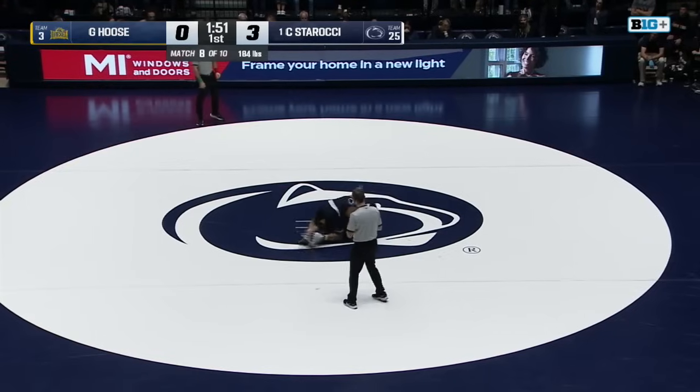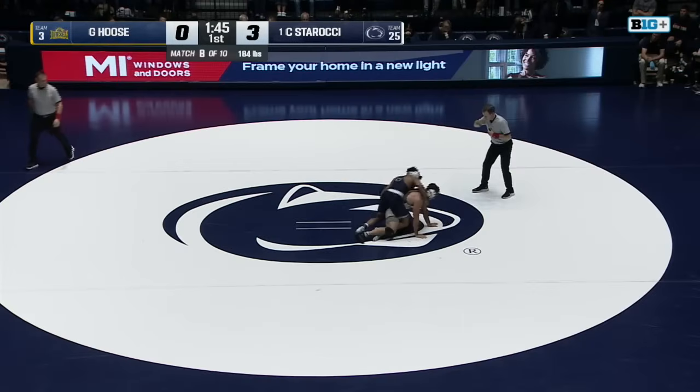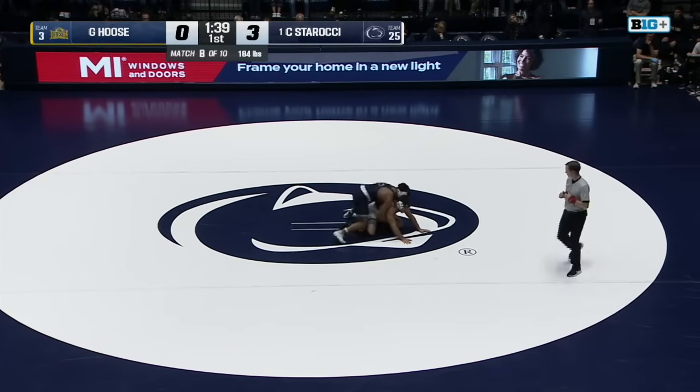Still got wrist control, looking to get something with it. Starocci now has a boot in. Trying to flatten him out here. Giuseppe holding tough. Crowd getting into it.